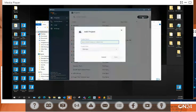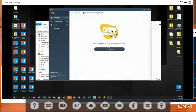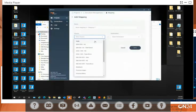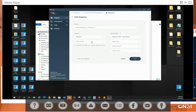And so from there, I'm just going to add a project. We'll call this document management. Okay, and there are two things we can do. We can publish models from BIM 360 Design, and we can sync files from multiple data sources. That's what we're going to do. Since we want to upload our folder structure from our server to BIM 360, we're going to choose Windows as our source, and then BIM 360 as our destination.